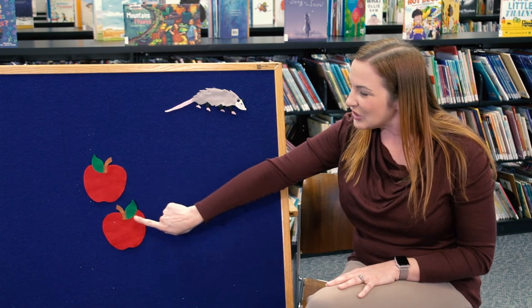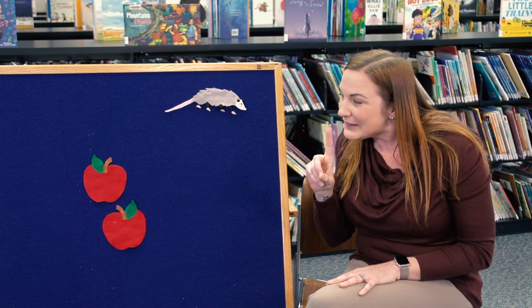One, two. Two little apples swinging in the tree, teasing Mrs. Possum, "You can't catch me." Along came Mrs. Possum, as quiet can be, and snapped another apple right off of the tree. How many apples are left now? That's right, just one.